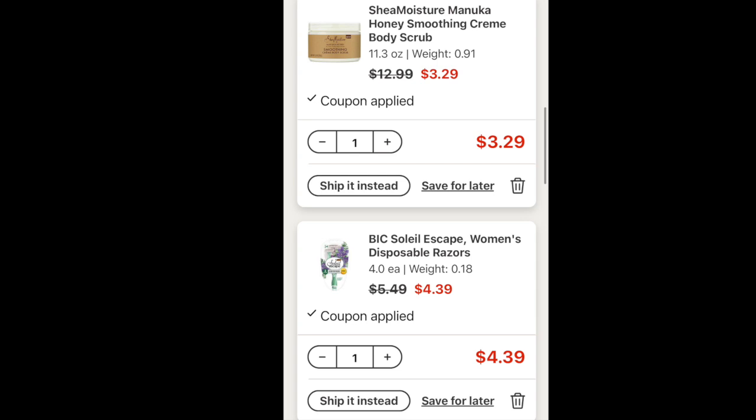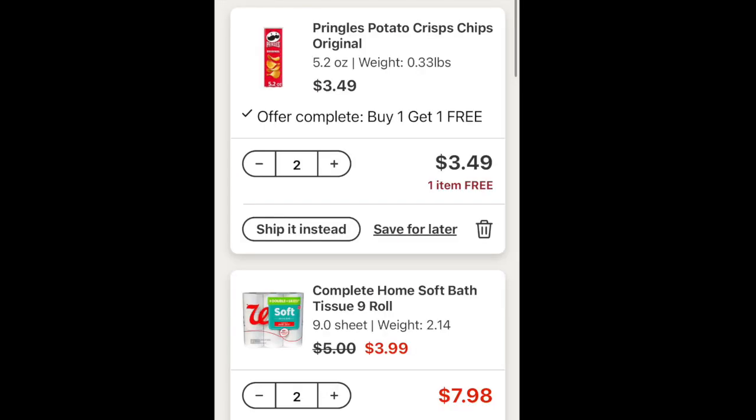And just to show you the overall basket, we have our Shea Moisture Scrub, the Bic Soleil Razor for $4.39. Both have very high value coupons. We also have our 2 cans of Pringles for $3.49 on a buy one, get one free. And then I just included 2 packages of the 9 count of the Walgreens toilet paper at $3.99 because our basket wasn't quite there for the curbside pickup, and it has to be $10 or more, or they're not going to take it.